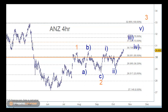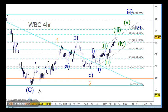Just have a look at Westpac while we're here. It's nice to compare them all. So this is back in June for this one here as well. If I use this the same as A and Z, then we'd look at wave 1, ABC for wave 2 here, then up for 1 and 2.